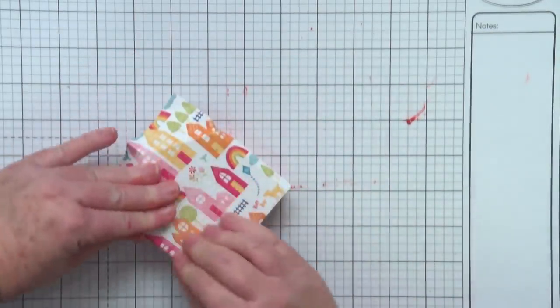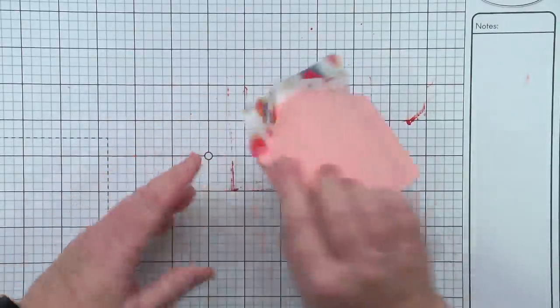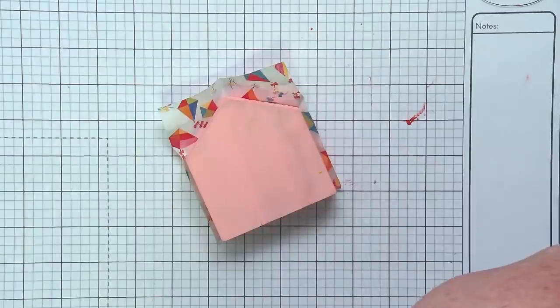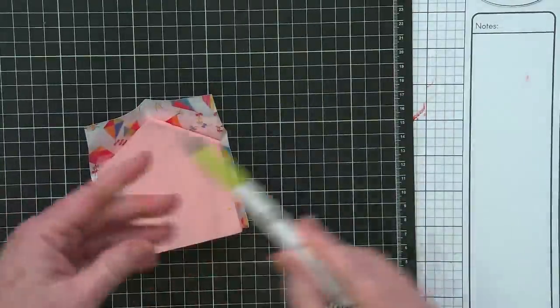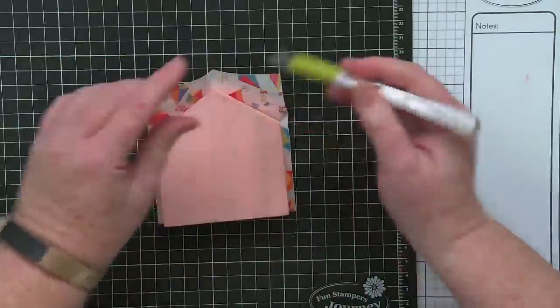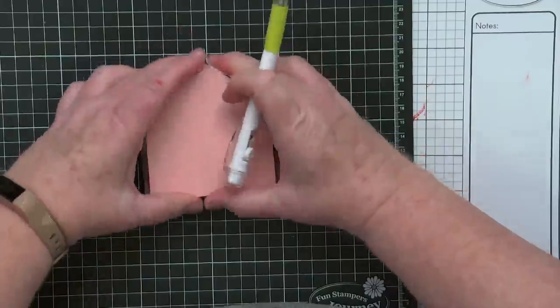Okay, all the way around. And of course, because I did that little technique, there's nothing to cut off here. So now I'm going to bring over my cutting mat and our little retractable knife, and I'm going to cut around the edges that I've just bent down, okay?